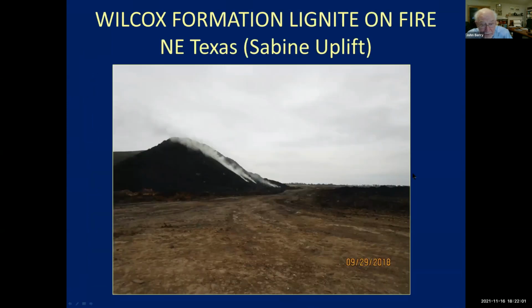So here's what one of these mines looked like, and a pile of, I guess, discarded or reject material that had too much rock in it or something, and it piled up and it spontaneously ignited, and this goes on all the time. This was a horrible, wet, rainy day, and you can see how barren and nasty the landscape looks, and that's typical of most mines on a wet, rainy day.